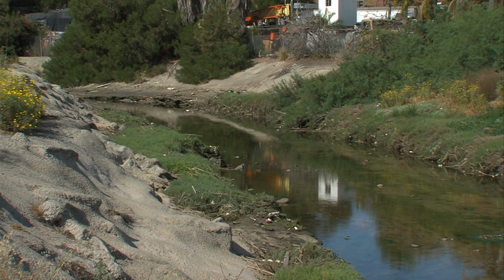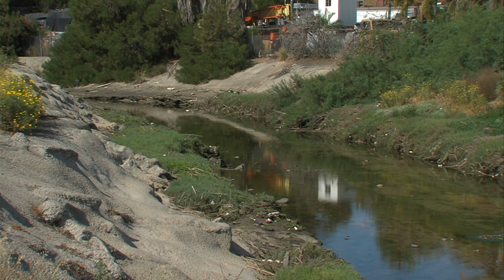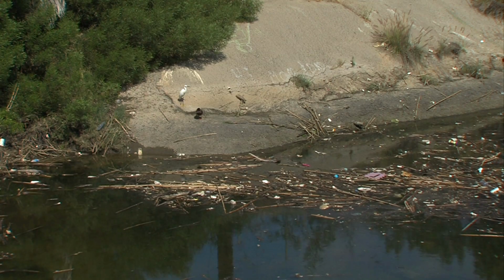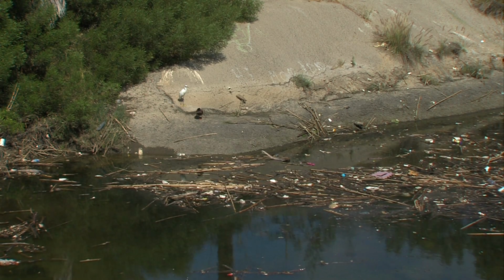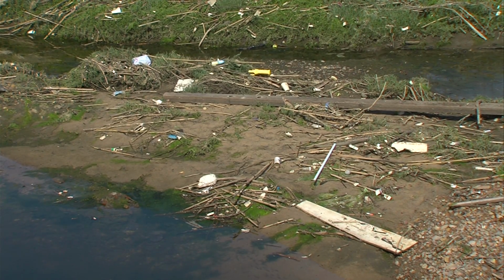Vasquez says years of good intentions have fallen short when it comes to restoring the creek. However, he thinks taking trash out of the equation may be enough to get residents to see the possibilities.